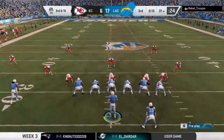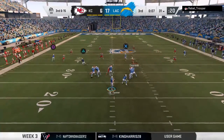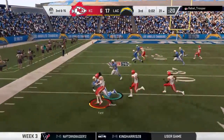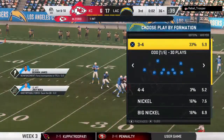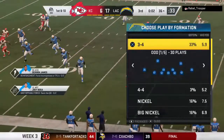Throwing on 3rd and long. Tanner. Into double coverage, and it's intercepted. He's picked off just shy of midfield, and he's able to take this one back to the 36-yard line. They'll take over 1st and 10 at the 36-yard line.